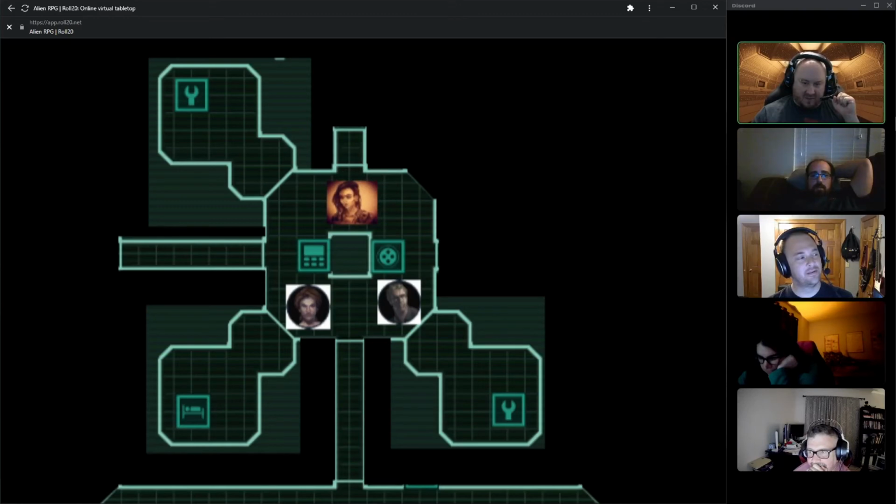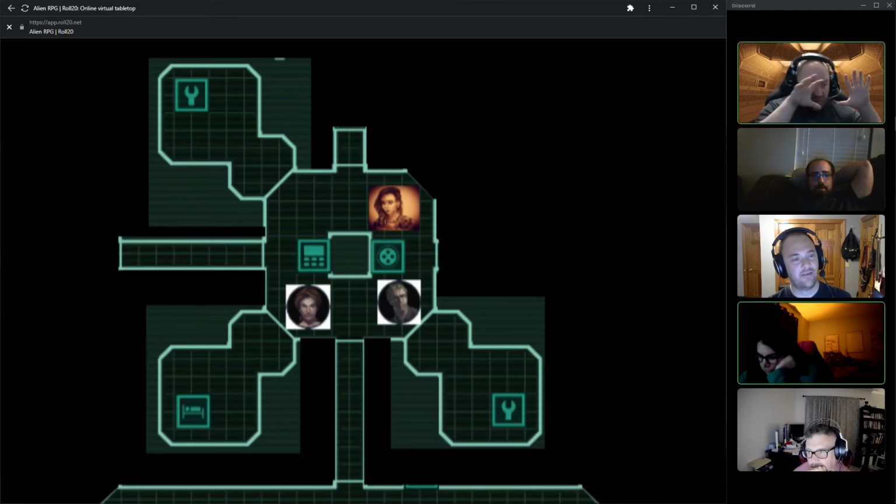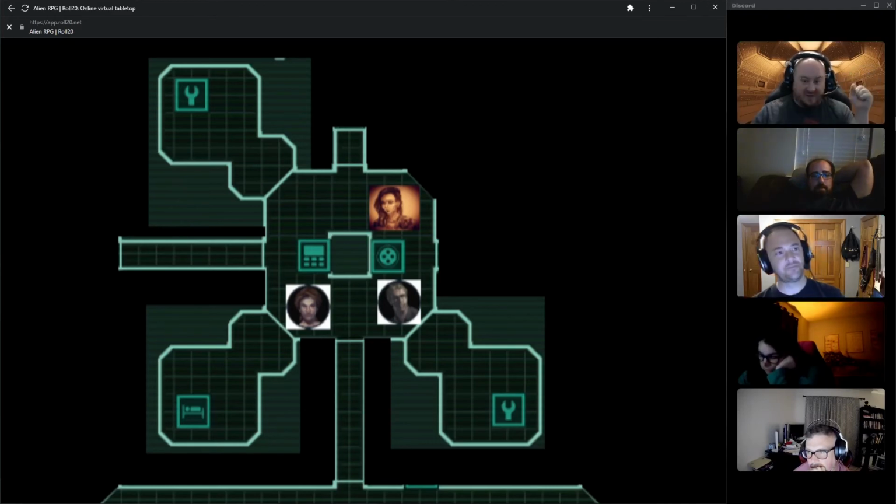When you look in there, you actually don't see anything. It's empty. So I suppose there may have been a reactor in there, from what you can tell. Andromeda comes over and shines a light in there, because your light doesn't go all the way in. She shines a flashlight to the back of the room.